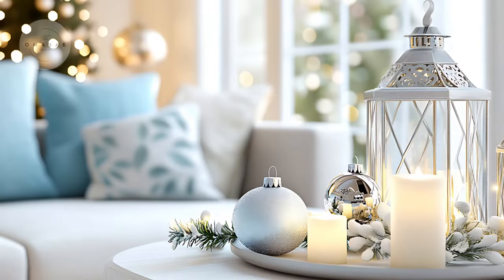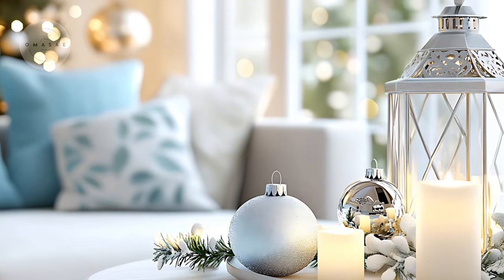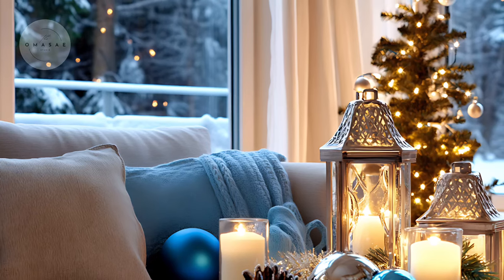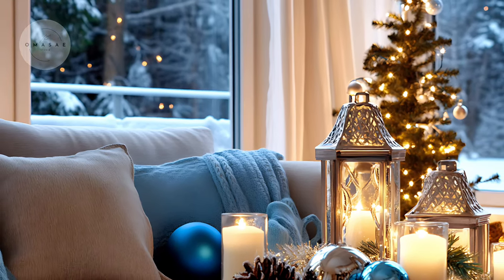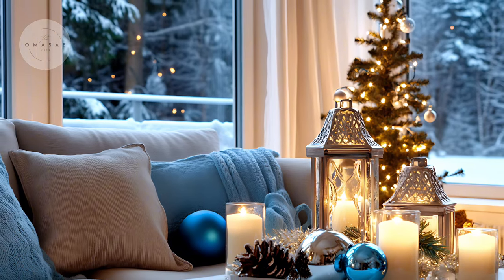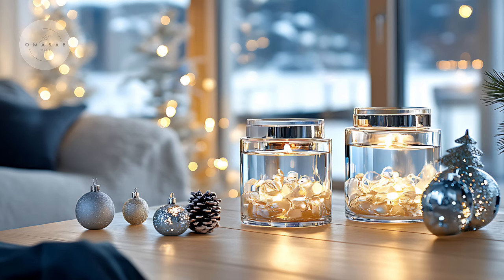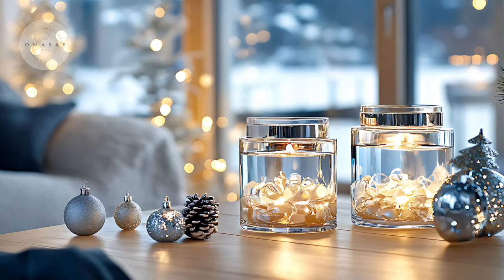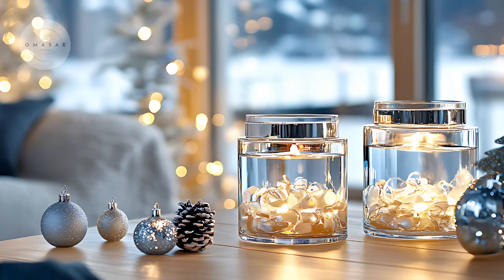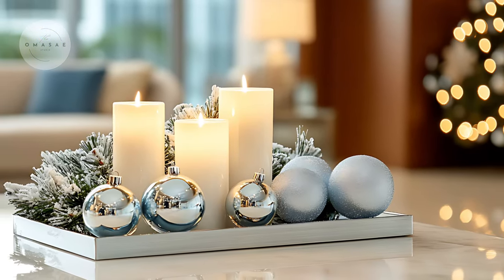Silver lanterns and ice blue LED candles also add depth and create a cozy yet elegant atmosphere. Lighting isn't just functional. It sets the mood and ensures your home feels festive and inviting.